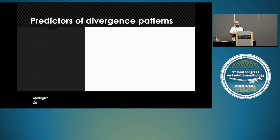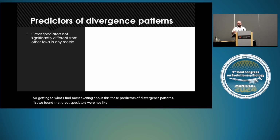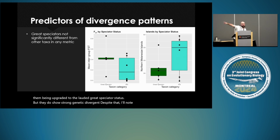Now getting to what I find most exciting about this, these predictors of divergence patterns. First, we found that great speciators were not statistically significantly different from all of our other taxa in terms of either, on the left, our metric of genetic divergence, or on the right, our metric of dispersal ability. This is in part because one of the great speciators is relatively weakly diverged, and there's several that don't show super strong geographic variation in plumage that led to them being upgraded to the lauded great speciator status, but they do show strong genetic divergence despite that. I'll note that super high FST is the one that just had a paper come out, the greatest speciator.